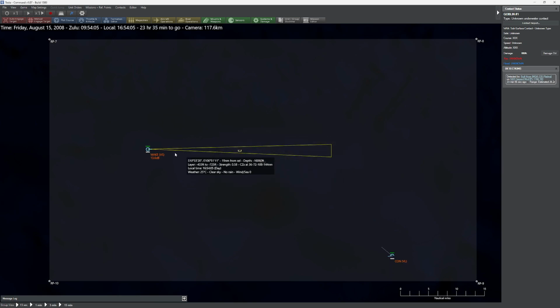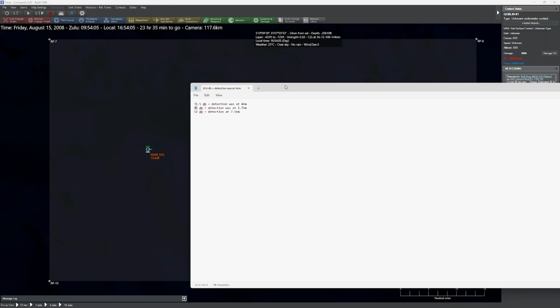Let's go ahead and close. Let's go ahead and get the measurement there. And the new range is 13 nautical miles. I'll pull that down so we can keep track of it. 102 dB detection at 13 nm.